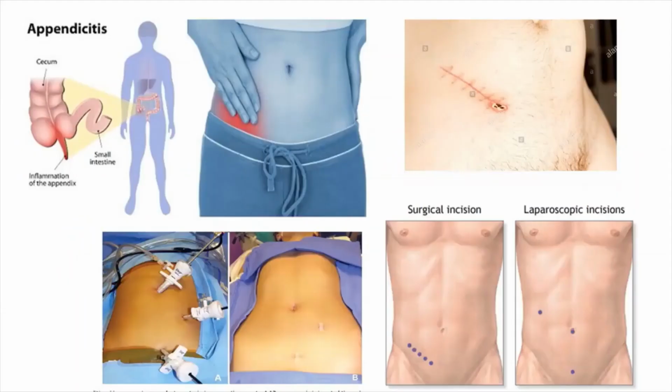Well, I hope you like this video of mine about this most common surgical emergency, that is appendicitis, which I just discussed.